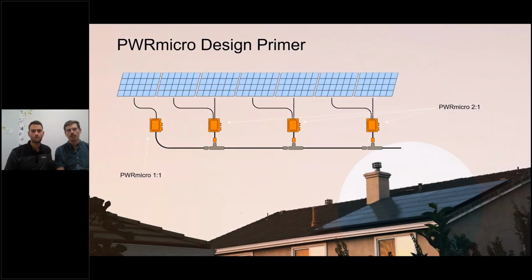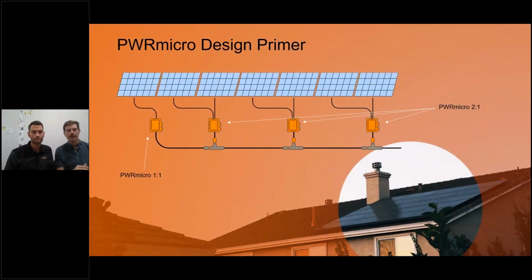So we're not going to get into too much about how PowerMicro goes together, but I think one of the biggest things that folks who are coming from, say, Enphase or other module level power electronic systems have to wrap their heads around is that the building block of this system is a 2-to-1 microinverter, which means that you kind of have to think in base 2. You have to think in panel pairs.